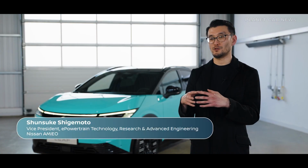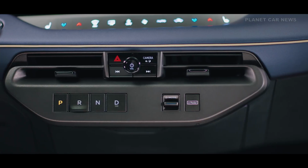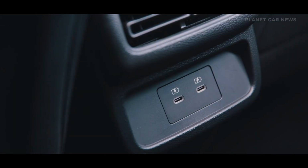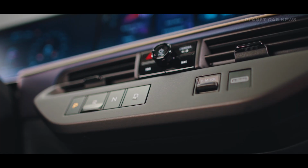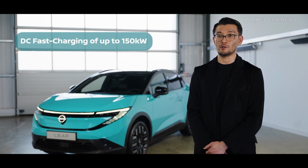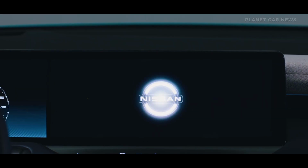We have put so much effort into creating the new motor to be more efficient, more quiet. It's the only third generation battery EV in the market. In DC fast charging status, the maximum speed will be 150 kilowatts. There's new technology, but it's still a very approachable car.